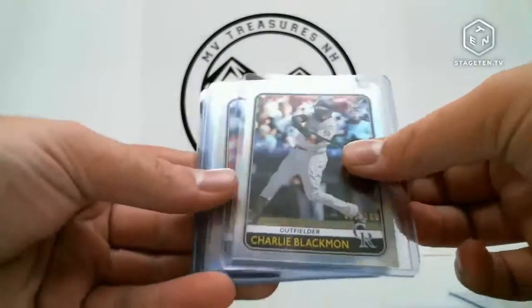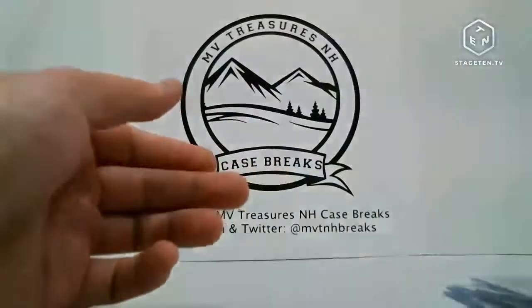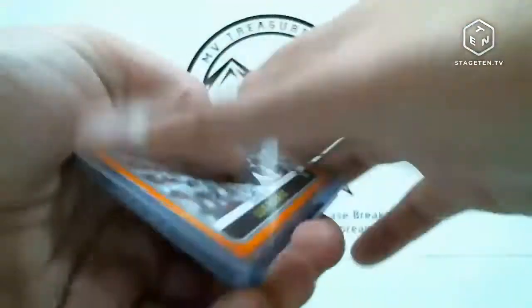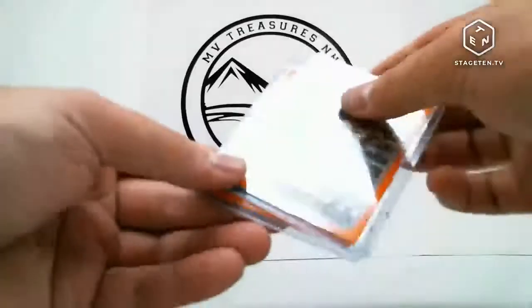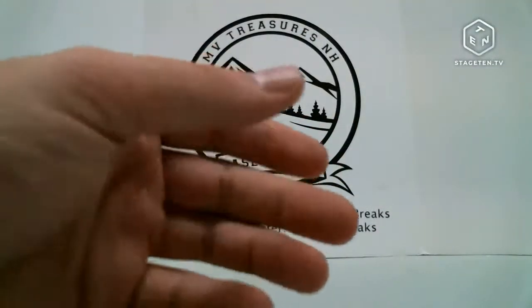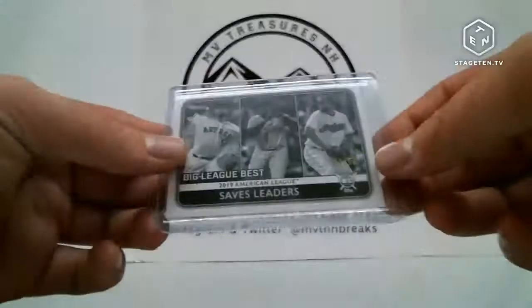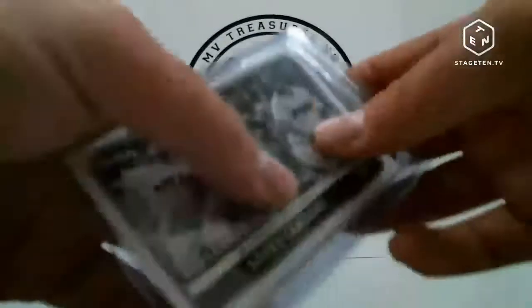Start with the rainbows. These are numbered to 200. Albert Pujols, Charlie Blackmon, Walker Buehler, saves leader going to the Astros, and Roberto Perez. Some notable oranges: Luis Robert, a highlight of Yordan Alvarez, and Bo Bichette. Couple black and whites, numbered to 250: Carlos Correa for the Astros and saves leader Roberto Osuna for the Astros. Those are our black and whites.